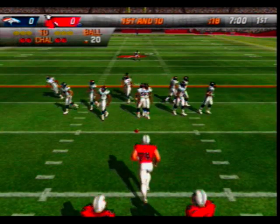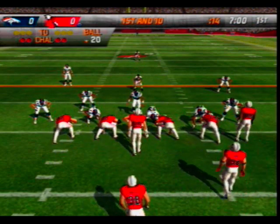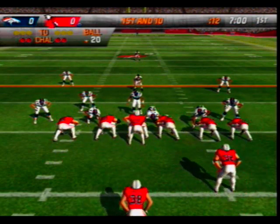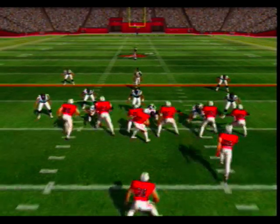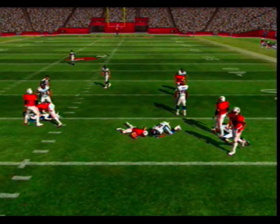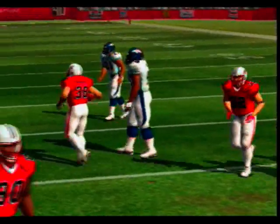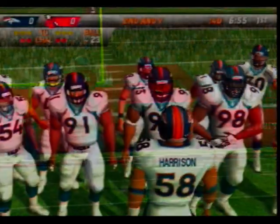So they have first and 10 here on the 20-yard line. Let's go now. Hey, watch the screens. Keep it up. Lucky. Go make a play. Hand it off. George is there for the tackle. Mixon runs with passes, keeps the defense honest. Just about a 3-yard gain.